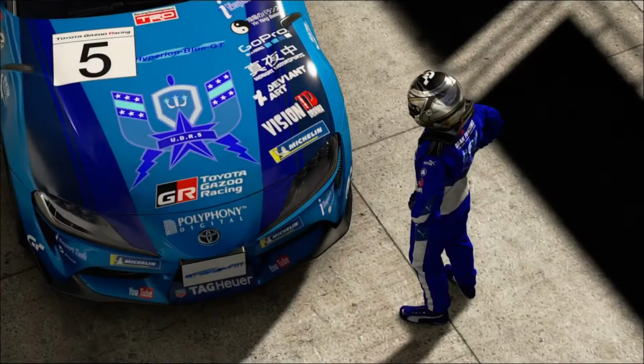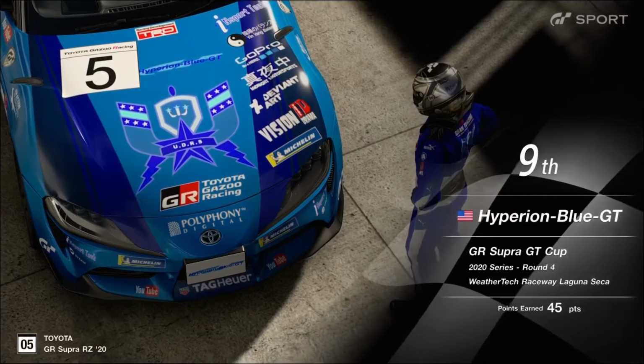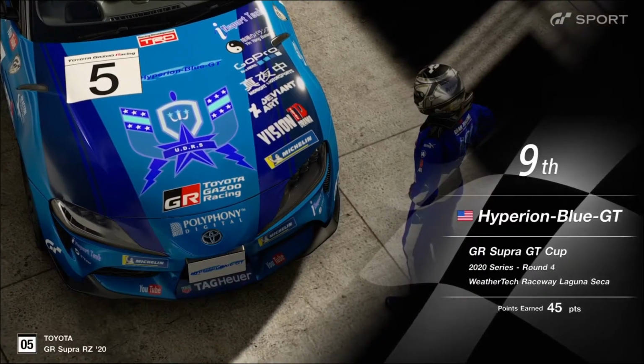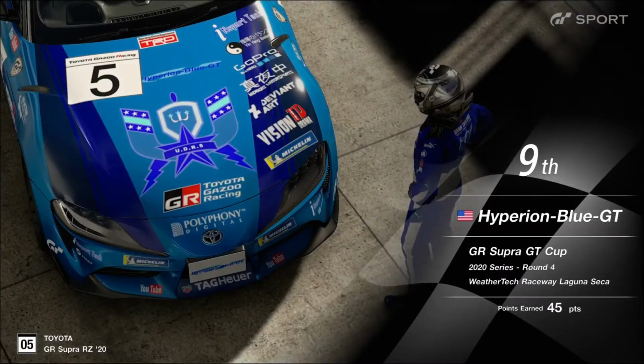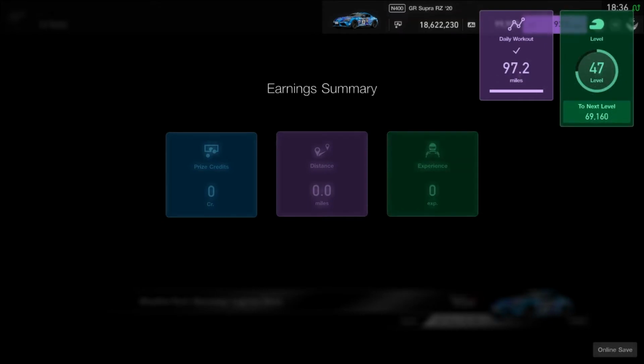confirmed, ladies and gentlemen. However, I could probably have a nice place finish going in at any time. What a pretty good, exciting race at Laguna Seca for the GR Supra RC, a 2020 model. But everybody could probably use a 2019 model at any time. So this might be pretty good to be part of the highlights.